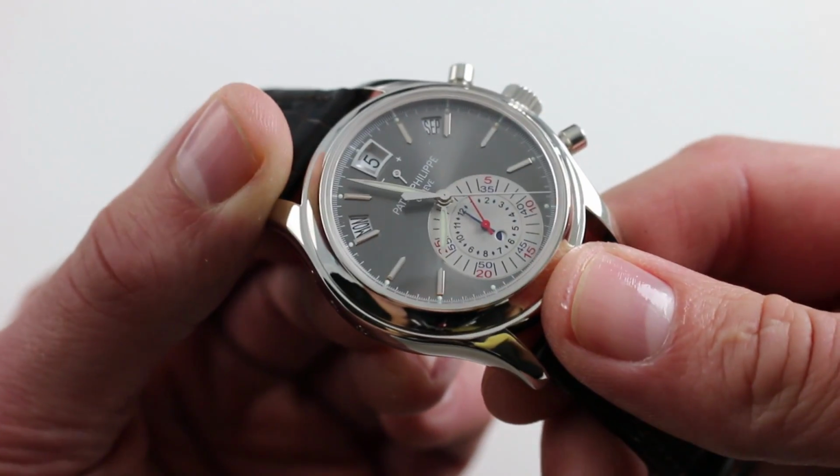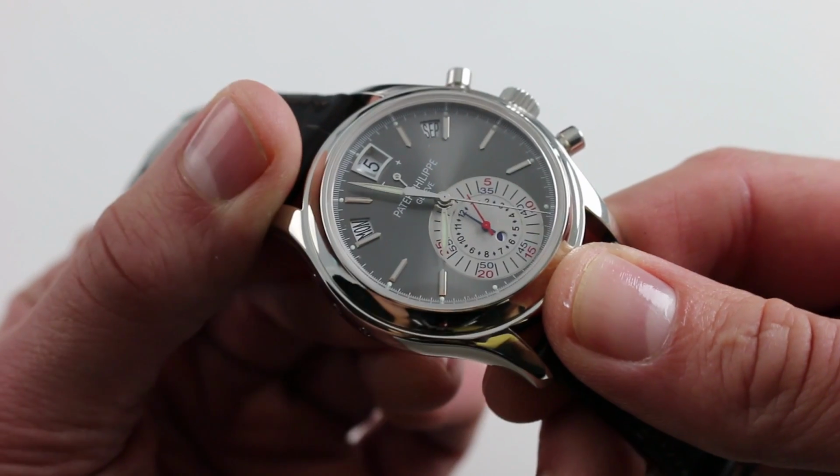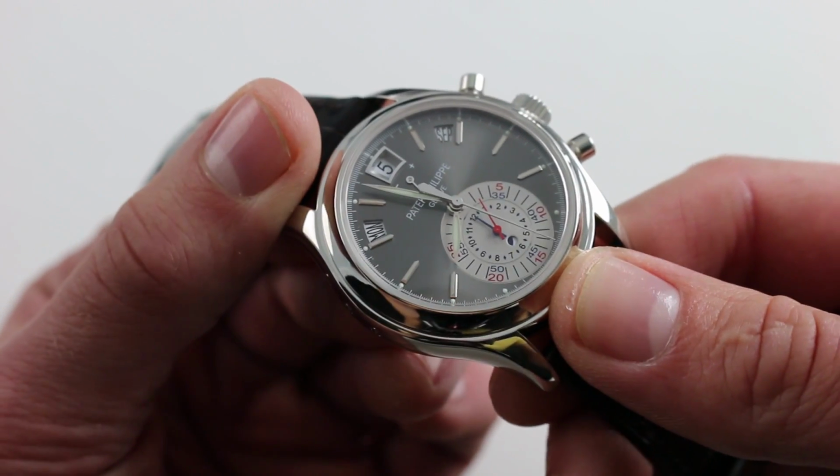Now you can see this versatile, automatic winding platinum Patek Philippe Annual Calendar chronograph, the 5960P, and purchase it on our website.